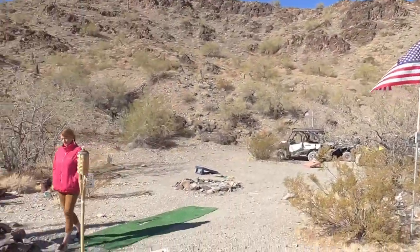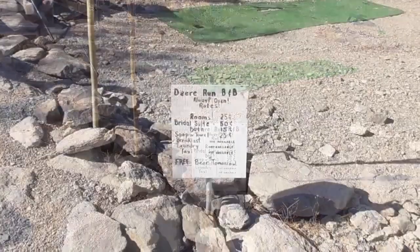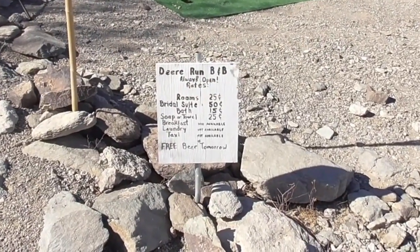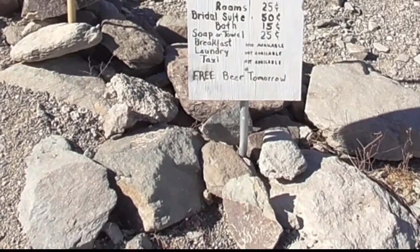Deer Run B&B, always open, rates, rooms, quarter, bridal suite, bath, soap and towel, quarter, breakfast, laundry, and taxi, not available. Free beer tomorrow.